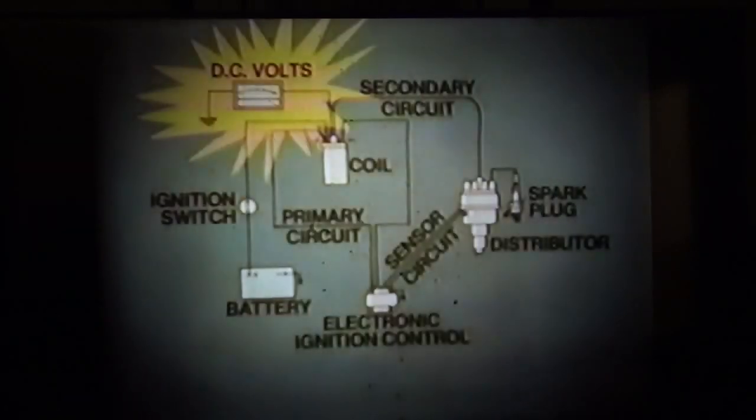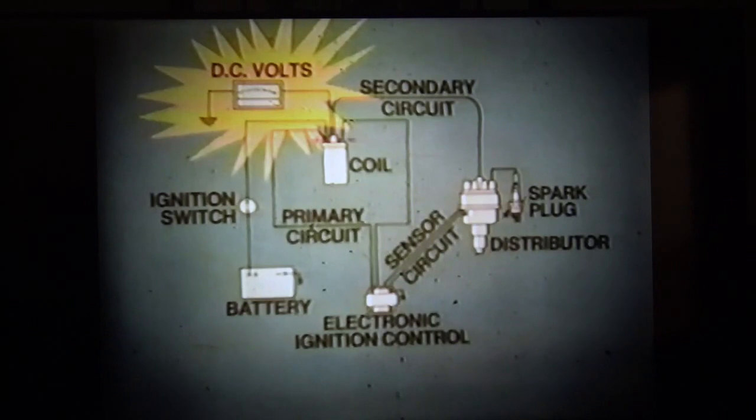If no spark occurs, take the tester switch out of the system and reconnect the primary wiring between the distributor and electronic ignition control. Then continue to the next step of the test. Connect the positive lead of the voltmeter to the positive terminal of the coil primary wiring. Clip the negative voltmeter lead to the engine block.